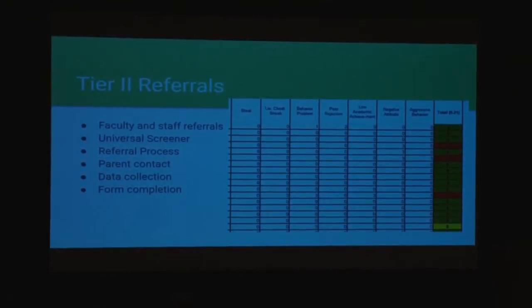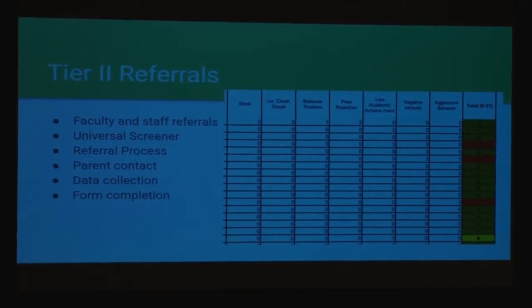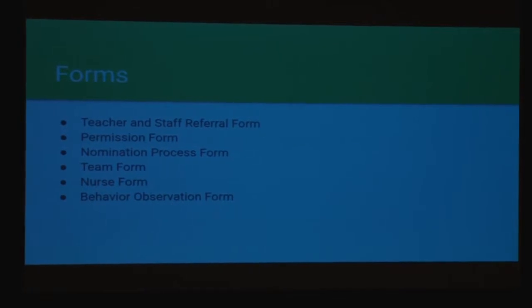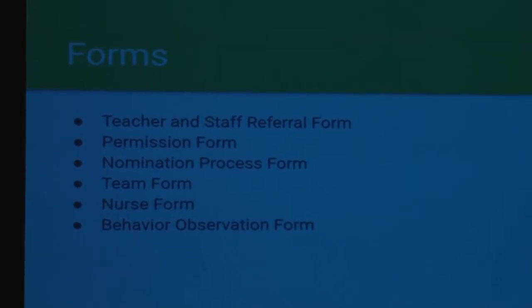And honestly, sometimes we look at this and say, we have a student who got a 3 in low academic achievement. Well, we already know that. We know what we're already doing for that student. So we just ask teachers to fill these out as honestly and as accurately as they can, so that we really are able to look at those students a little bit more. These are some of the forms that we use, and I'll back out and show you what some of these look like. This just helps us keep on track in terms of our process and the students that we are providing additional interventions to.